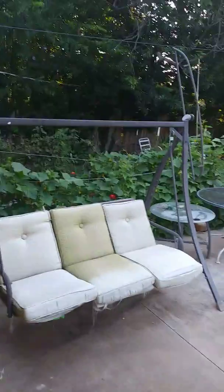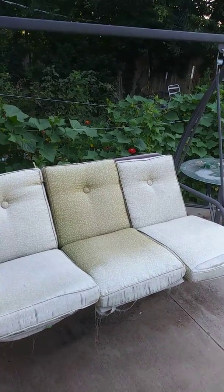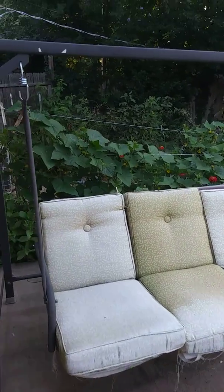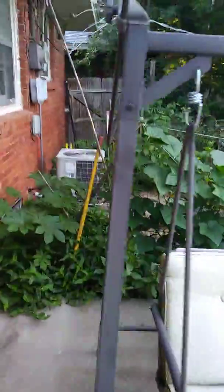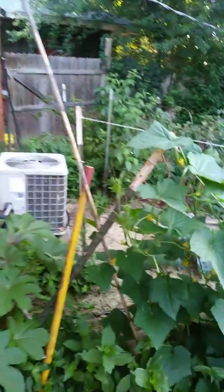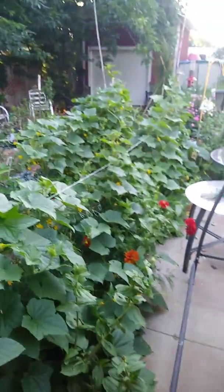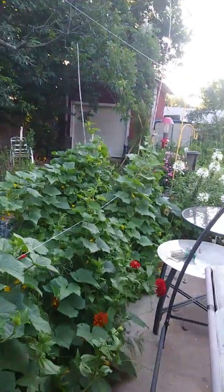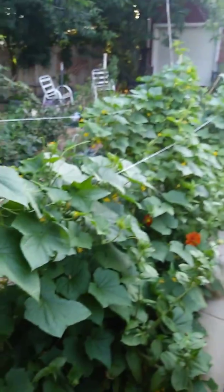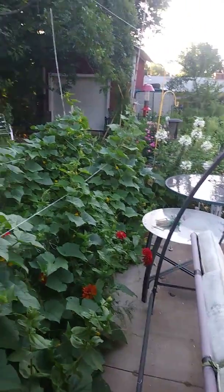and show you. This is why I need new cushions on my swing. This is the killer swing, so I have to watch out for it. Here are all of my cucumbers, and I have planted in amongst them, as you can see, zinnias.